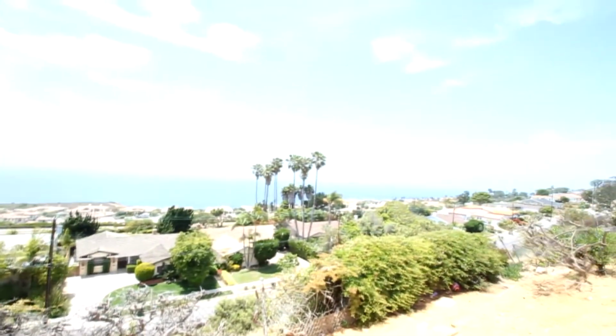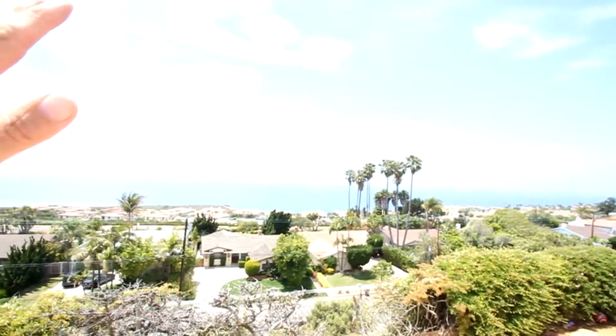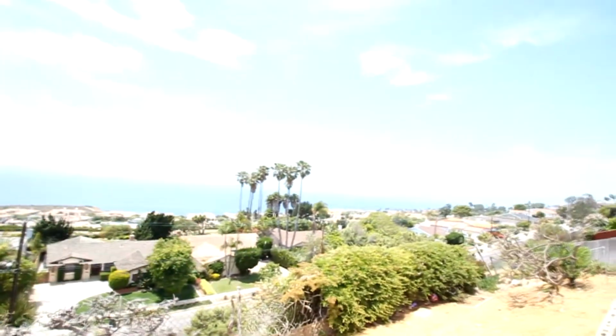Whales from November to April. You got Catalina Island right out over there. And you just got blueness. And I swear, you'll see the sunset all year long, right out here. And the next best thing to the sunset, moonset. When the moon sets into the ocean, it is exquisite. This is a great neighborhood.